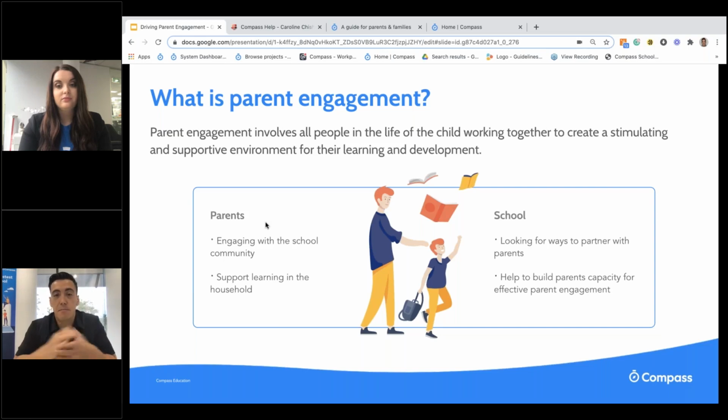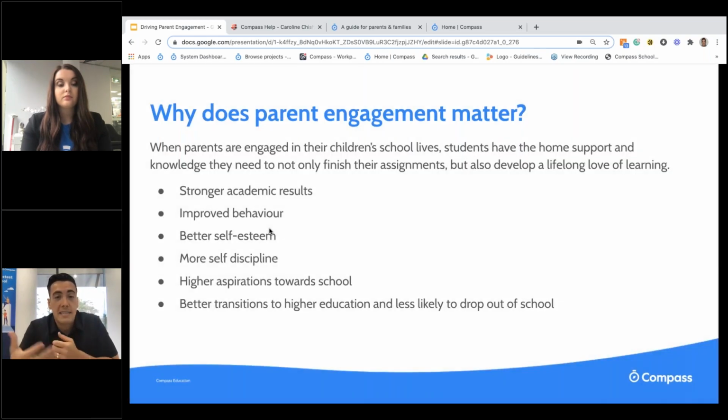Okay, so what is parent engagement? I'm preaching to the converted here, but parent engagement is essentially engaging and involving parents in the school community to help drive a supportive environment and learning environment at home. We would break it down into 2 sections. For parents, it's engaging with the school community and also supporting learning within the household. For a school, you should be looking for ways to partner with parents and also help build parents' capacity for effective parent engagement, looking at ways that you can make it easy for them to get engaged with the school community as well.